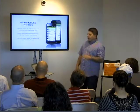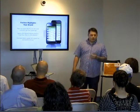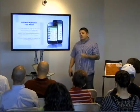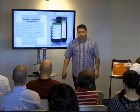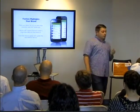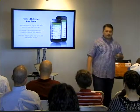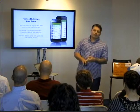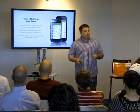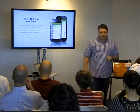Now, Fuelzee highlights these brands as well in a different way than most other apps. A gas station can actually be promoted in our app as well. So you'll notice at the top here, the station is just a little bit green. This is a promoted listing. So this station might not be the closest, it might not be the cheapest, but that gas station paid to be the first station you see. So as a user, when you open up the app, you're going to be inclined to go to that location first.